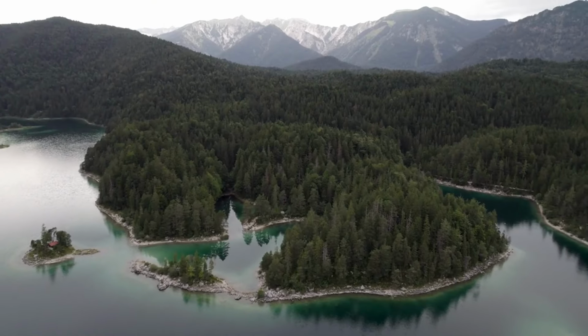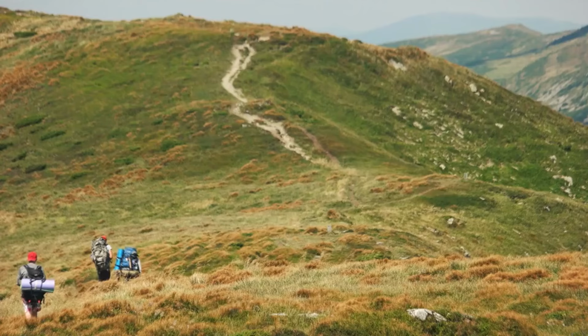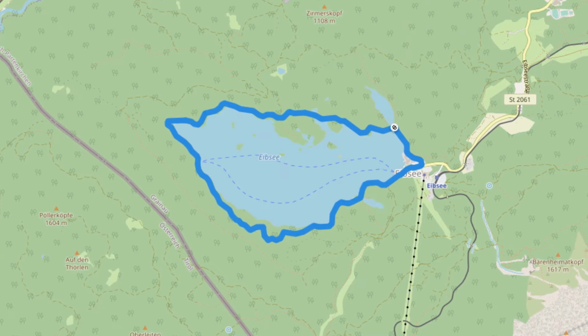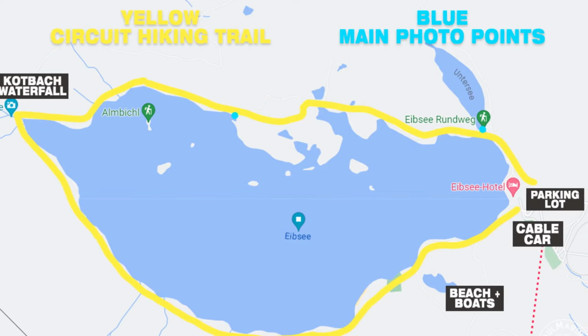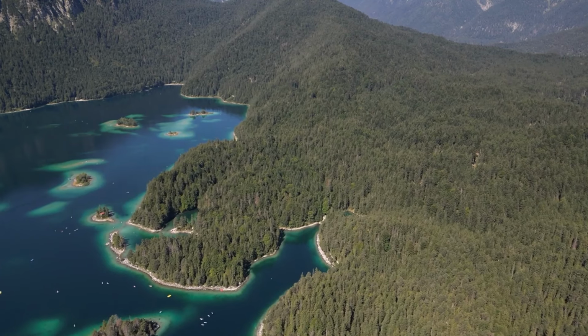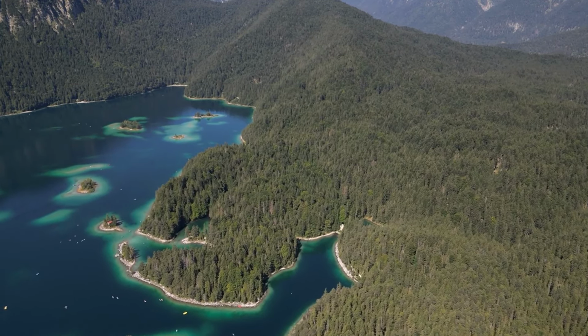Eibsee also offers a plethora of other activities to suit all interests and fitness levels. Let's start with hiking, a favorite among visitors. The Eibsee Circular Trail is a must-do for any visitor. This 7-kilometer path encircles the entire lake and is suitable for most fitness levels. It takes about 2 to 3 hours to complete and offers ever-changing views of the lake and surrounding mountains.